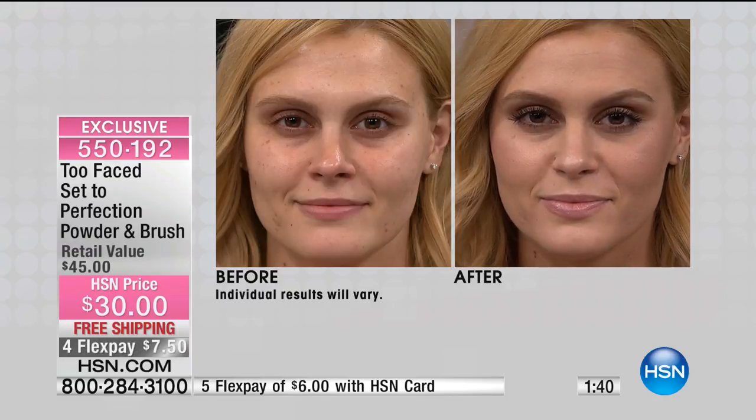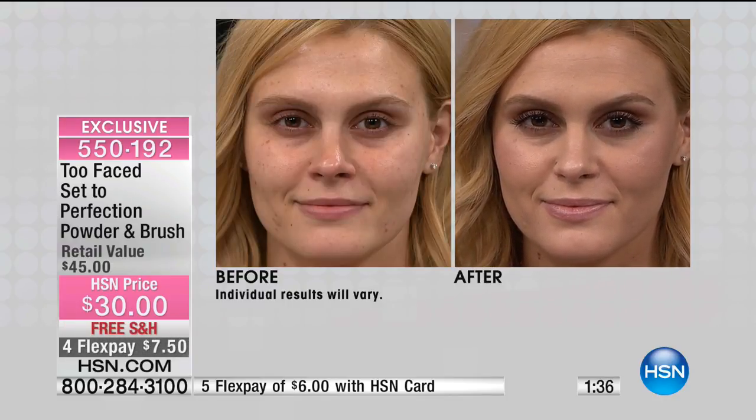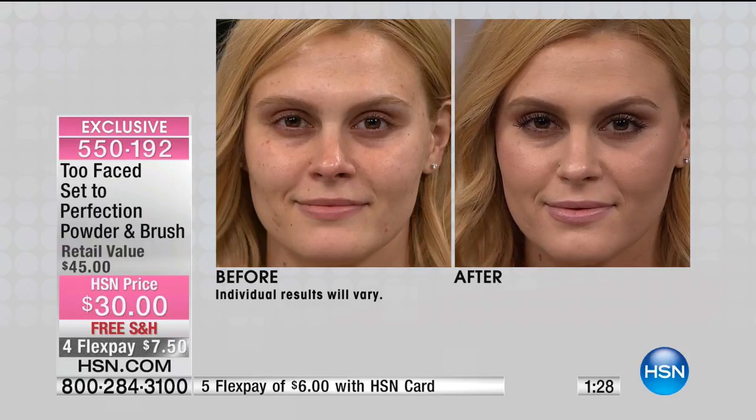It's just absolutely flawless. Yes, you can put this over top of our Born This Way foundation, or if you've got your own foundation that you already love, go for it. This is a great topper. It's just going to seal it. It's going to make your pores go away. It literally diminishes them.